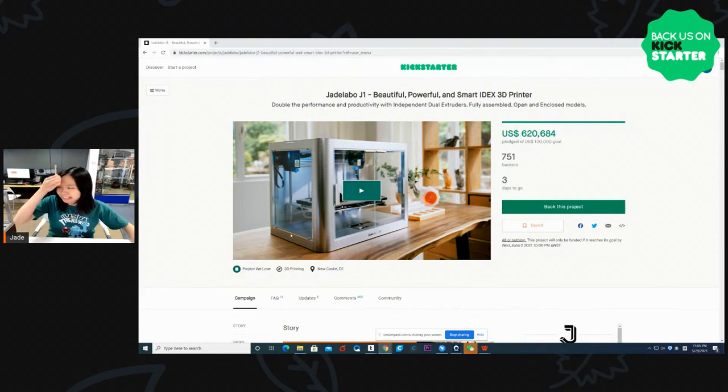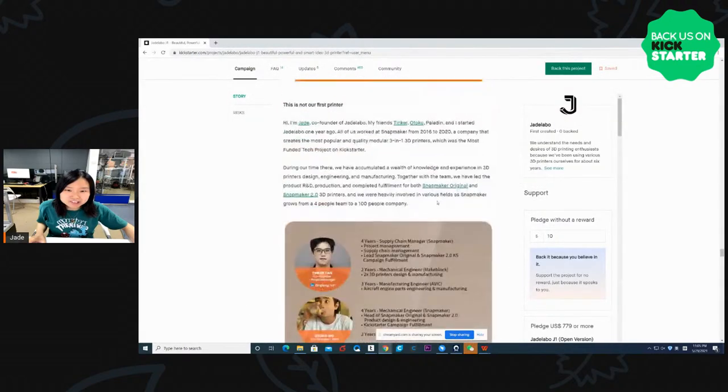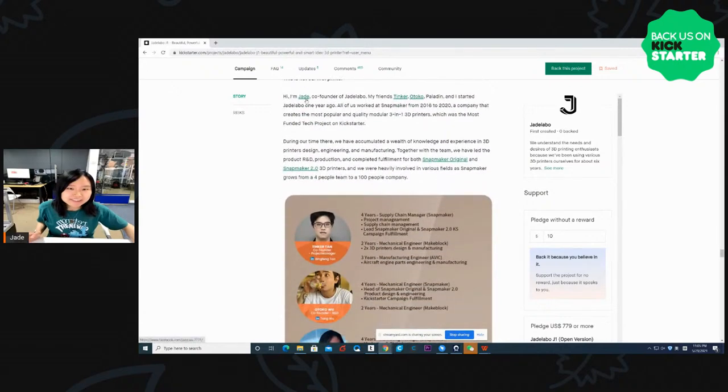Now you should be able to see the screen share. Here is our campaign page. When you scroll down almost to the bottom of the page, there is a part called Meet the Team. You can find my profile as well as the profiles for Tinker and Otoko. Otoko is Tom. He's sharing the touchscreen group poll recently, and Paladin. And you'll be able to click through the projects that we have heavily participated in in our previous jobs, both for the Snapmaker original and Snapmaker 2.0 3D printers.